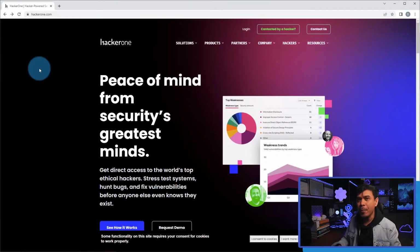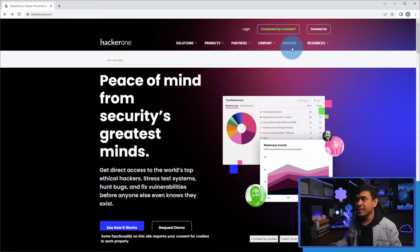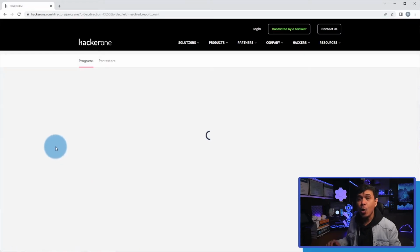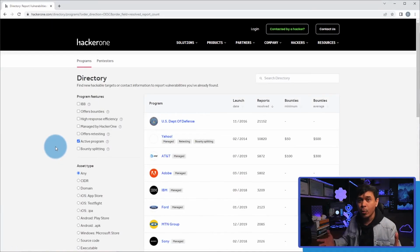Here, the most popular bug bounty platform, HackerOne. Now let's visit the directory page. I'm going to click directory, and it shows us the list of programs. It also shows us the launch date, the number of reports resolved, and the minimum and average bounties per program.